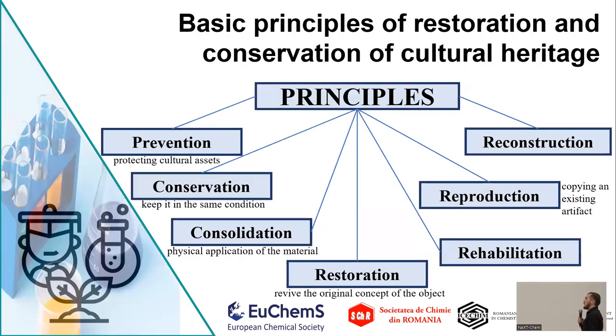To conserve the heritage objects, seven levels of reinforcement were developed, to say it like that. But the most important aspect when you are dealing with cultural heritage is that the treatment does not affect the heritage objects. So prevention refers to protecting the cultural assets, if you can, by controlling the environment. Conservation is keeping it in the same condition. The coating material does not need to affect the heritage object.